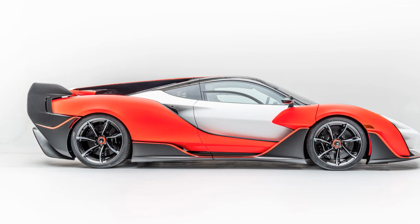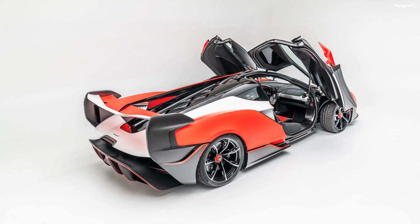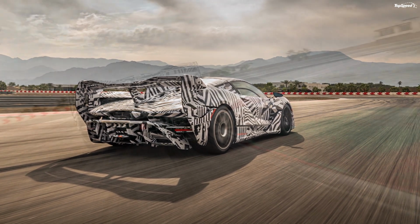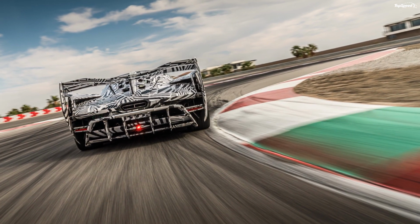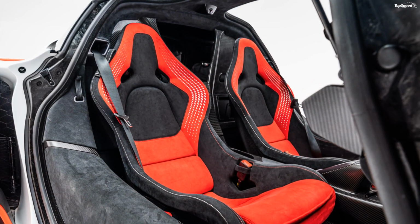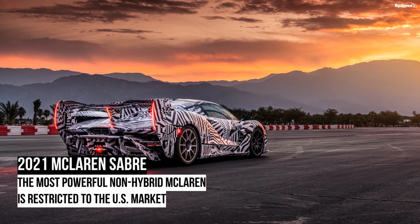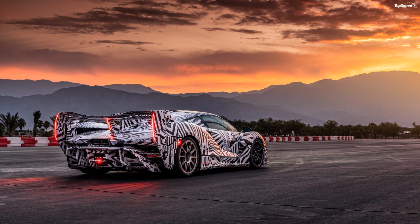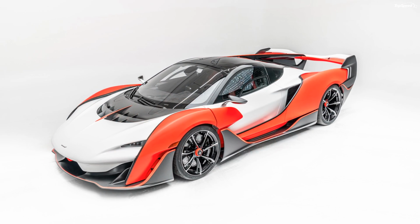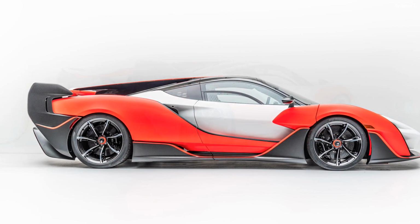How much does the 2021 McLaren Sabre cost? McLaren has yet to release pricing information, but it did say that the Sabre is sold out. What's more important here is that this supercar is restricted to the US market only and that McLaren is building only 15 units. This means the Sabre is one of the rarest McLaren supercars ever made. It also means that their owners likely paid massive seven-figure sums that probably exceed $3 million. The Sabre could very well be the most expensive new McLaren.